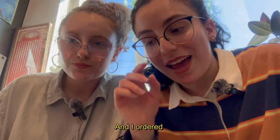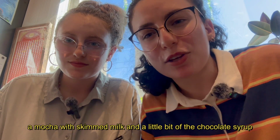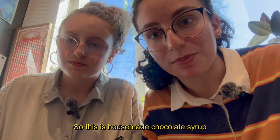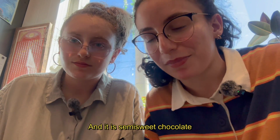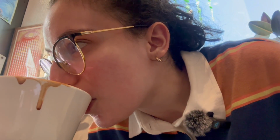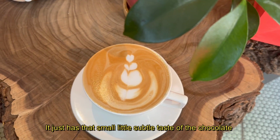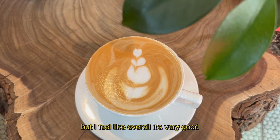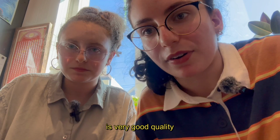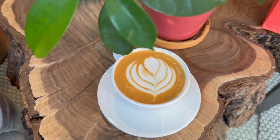Pinhole Coffee, and I ordered a mocha with skimmed milk and a little bit of the chocolate syrup. So this is house made chocolate syrup and it is semi-sweet chocolate. So let me try it. It looks really pretty. Because I ordered it with less of the chocolate syrup, it just has that small, subtle taste of the chocolate, but I feel like overall it's very good and I can tell that the ingredients that they use are very good quality, so I really enjoy it.